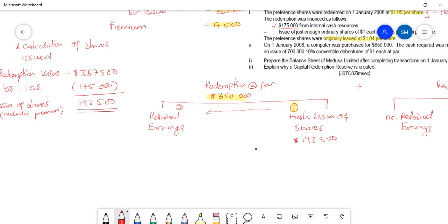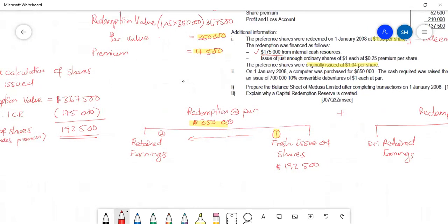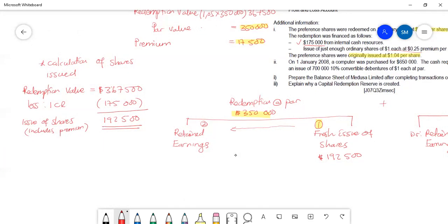So you can then use your mathematics to separate the ordinary share capital and the share premium account. How do we do this? We are told that these ordinary shares were issued at $1.25 each per share. So if we divide this 192,500 by $1.25, which is the share price plus the premium, we are going to get the number of ordinary shares, which is going to be our share capital. And our number of ordinary shares is going to be 154,000.